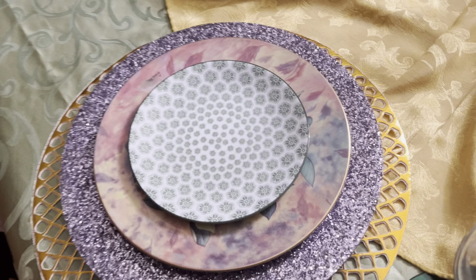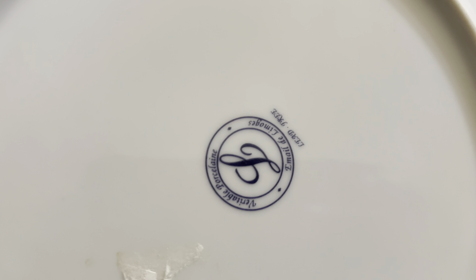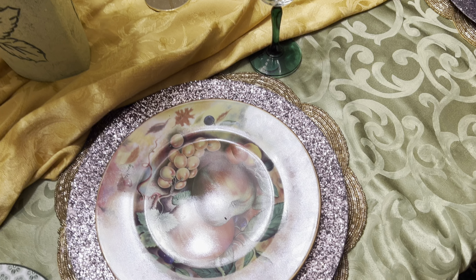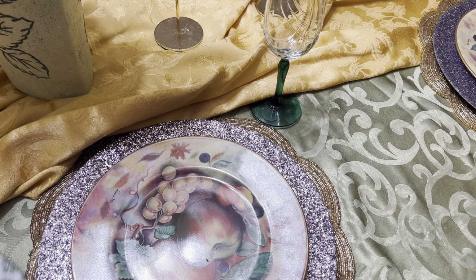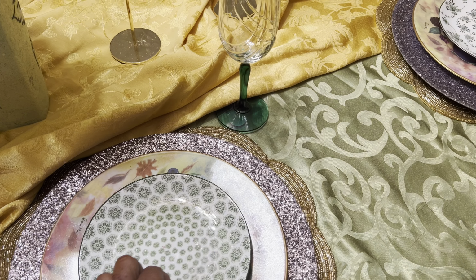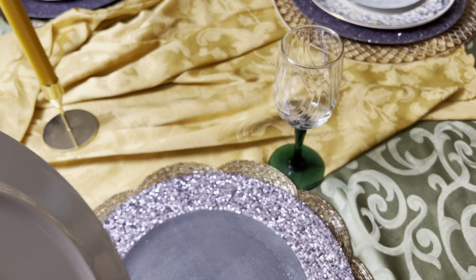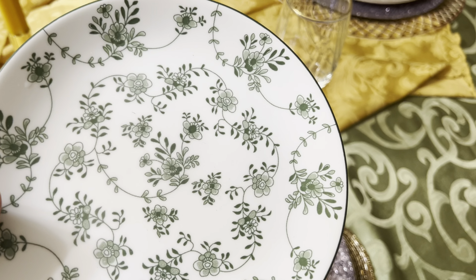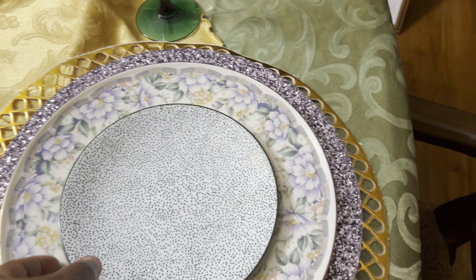Now at this spot, this plate is a different pattern. I have this one, and this is the label. I love them. Fruit with all different colors. I love that one. And this one is different. Look at that. Isn't that gorgeous? It's like someone painted this. And this is also a different pattern. And this one, it is gorgeous. Look at that. I love the different patterns on these salad plates, and they're simple, and they are from IKEA.